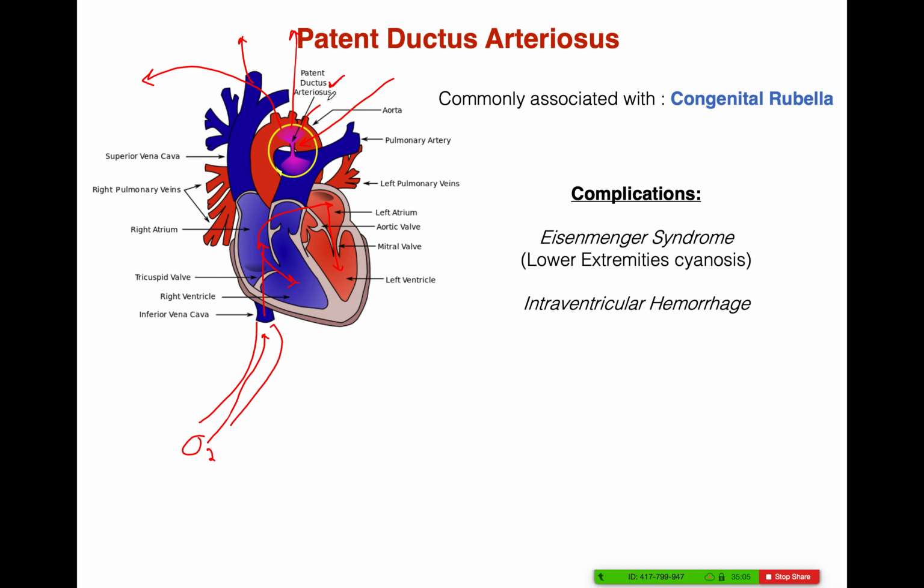We've given off the left subclavian, okay? So our upper extremities, our head, our brain, everything is going to be oxygenated. However, everything downstream, as we start to have crossing over of deoxygenated blood, is going to be affected and become cyanotic. So when it comes to Eisenmenger syndrome in patent ductus arteriosus, we look for a lower extremity cyanosis. This is something very different and specific, and I don't want you to miss this if they give it to you on the exam.